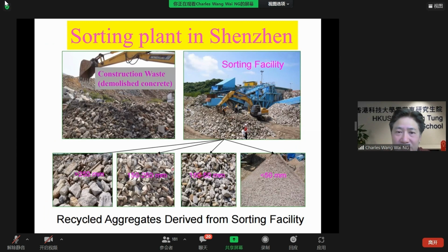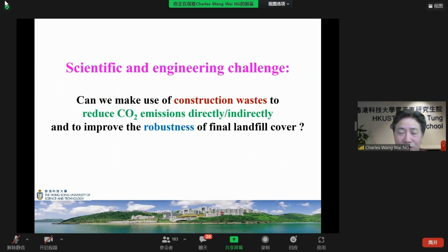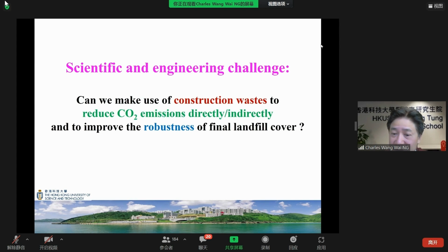Now, those are a couple of pictures taken from a sorting plant in Shenzhen. What you can see here is that the construction waste is being broken down into different particle sizes in the plants, and they can produce particle sizes from the recycled concrete ranging from 30 to 40 mm, which is a gravel size, and down to 1 to 3 mm fine sand. And actually they are sold at relatively low cost. So the scientific question for us, or at least for my research group at that time, is we asked ourselves, can we make use of the construction waste to reduce CO2 emissions directly or indirectly, and also to improve the robustness of the final landfill cover?